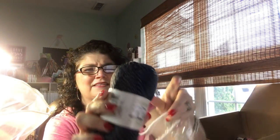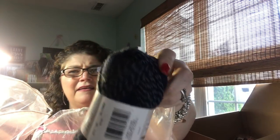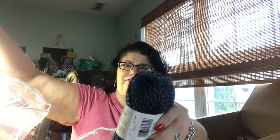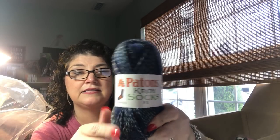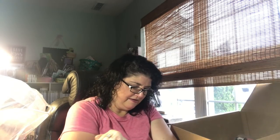It's this one. It's hard to see, my lighting is awful. Oh, that's better. It's got all of these different colors, including navy blue, and I just thought it looked kind of manly. It's sock yarn. So I thought that this would be good for one of the guys in my life.